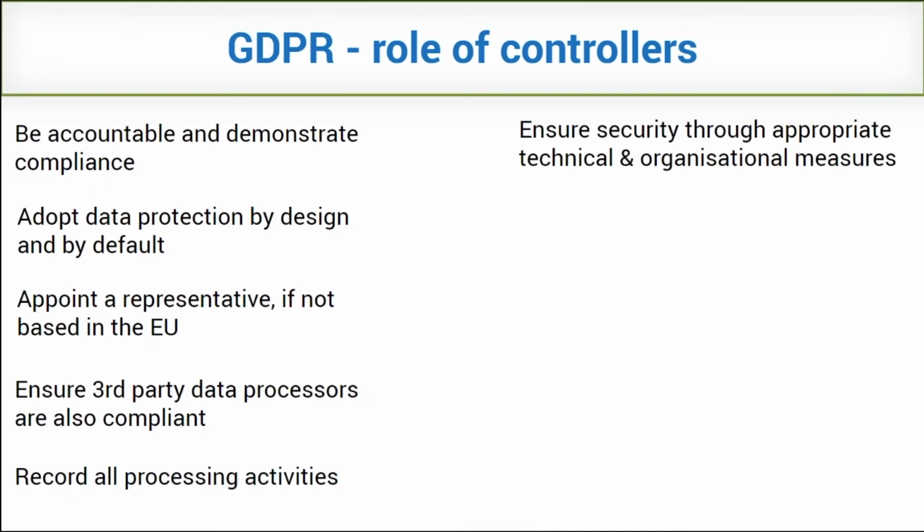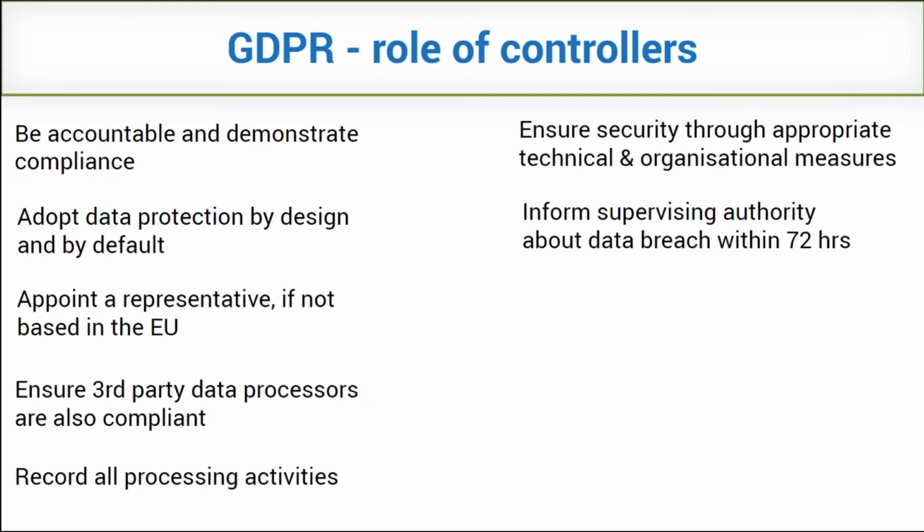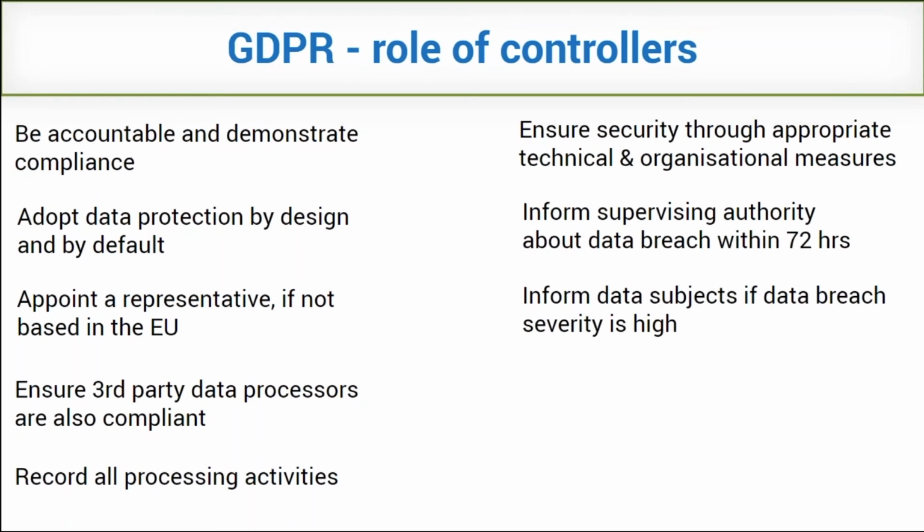Apart from this, you also need to ensure security by adopting appropriate technical and organizational measures such as pseudonymization and encryption of personal data, ensuring availability of services in case of a technical incident, and regular assessments to test the effectiveness of the security measures. In case of a data breach, you need to inform the supervising authority within 72 hours. Also, you need to inform the data subject in case the breach severity is high.